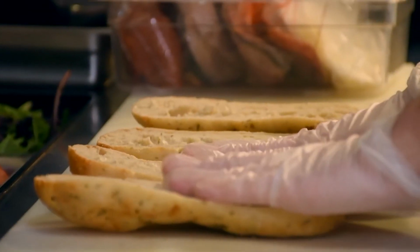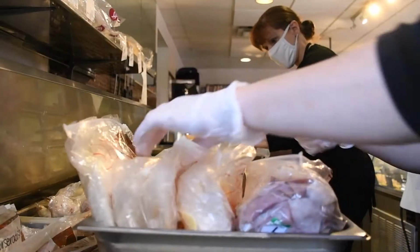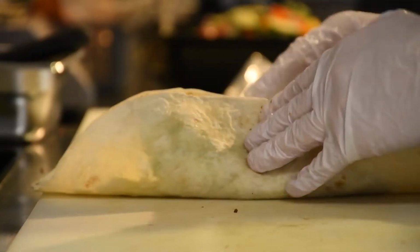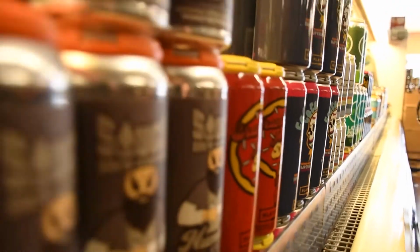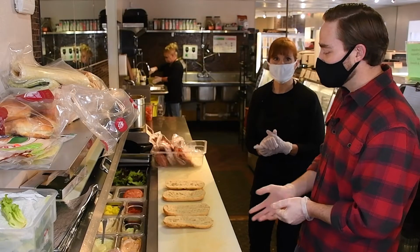Obviously, you know, focaccia bread, you already have it prepared. Everything's ready to go. We saw a little bit of the rush. Constantly busy during lunch. Is that kind of your busier time? Yep. Although we're getting busier and busier in the evenings as word is spreading and our craft beer selection is growing. We're getting more people in for the dinner hour as well. I love it. Where should we start?